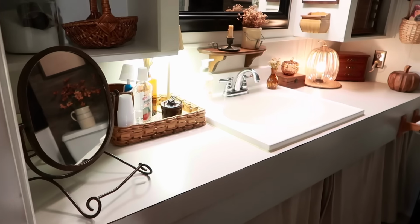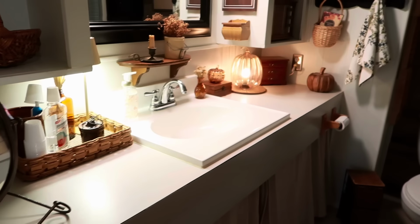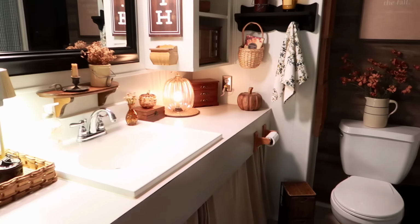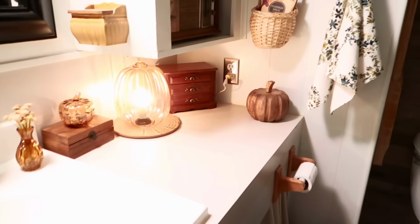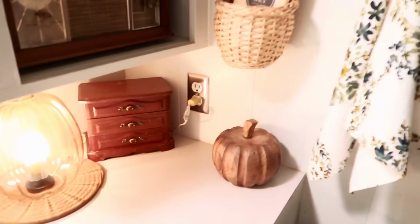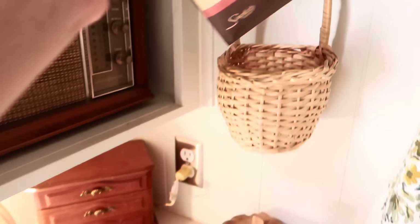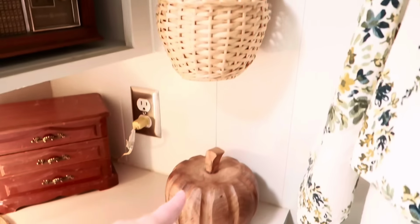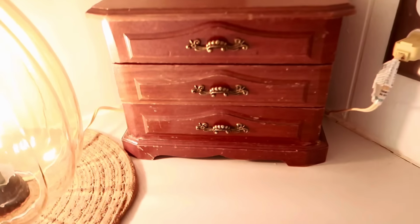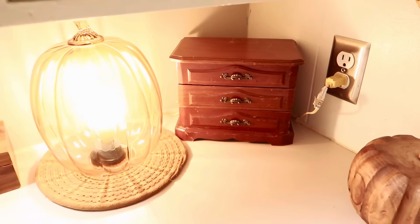And then on the counters, it's just more little decor pieces just to kind of make it look really fall in here. And, you know, the season that we're in, I love to decorate little spots like this, especially because this is the bathroom that everybody uses. A little basket here with one of these little smell goody things in there, so it smells like pumpkin spice when you walk in here. A pumpkin from Hobby Lobby. This piece right here is thrifted, and we use that for, again, more Q-tips, different things like that.